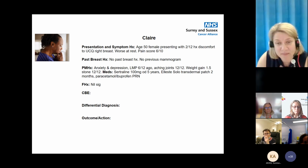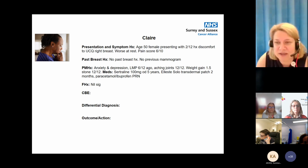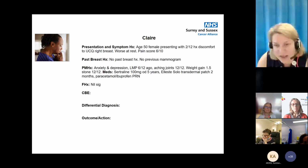In terms of medical history, for the past 5 years, she's been under the care of her GP for the management of anxiety and depression and been taking sertraline for this. Currently, she tells me that she's been advised by her GP she's perimenopausal. She's had aching joints for the last year, weight gain of about a stone and a half beyond her normal weight, which she tells me is because her eating patterns changed because she's been under increased work-related stress. She's been using HRT for the past 2 months to help manage her menopausal symptoms under the care of the GP.